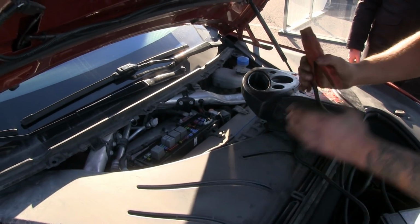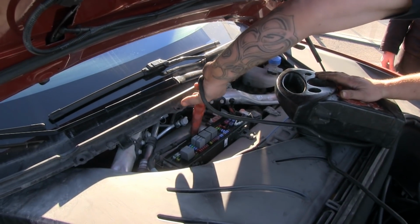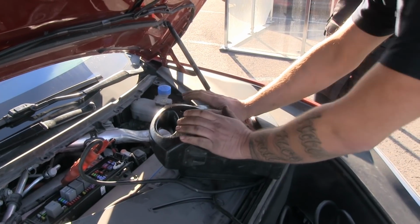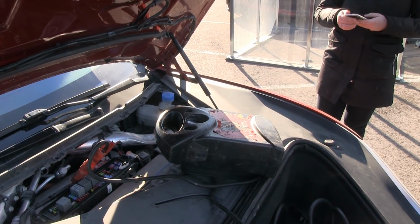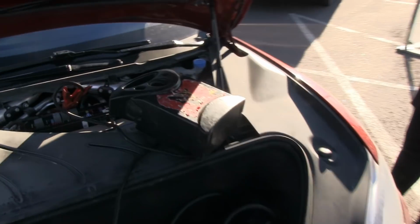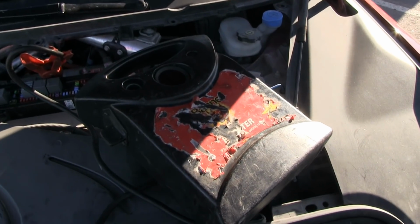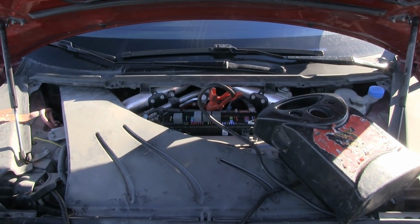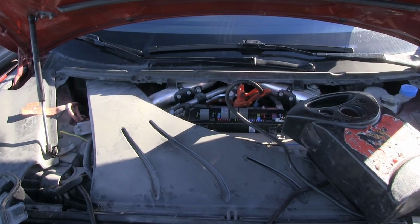Okay, so he's plugging in now. Now you have 13, so then you can try. 13, alright. So this one is way more powerful than my tiny portable one. But the question is, will the car go online?